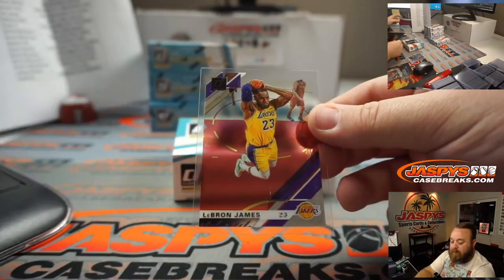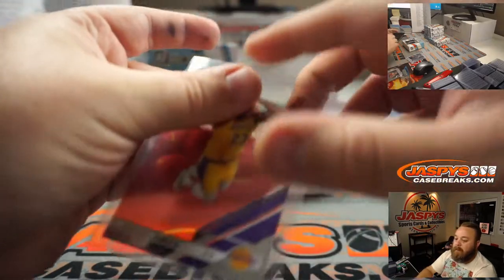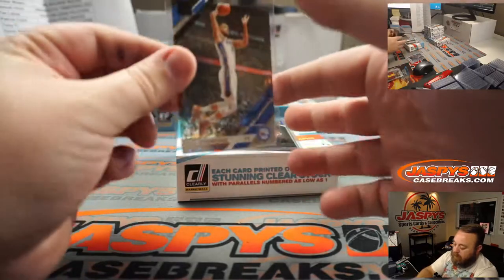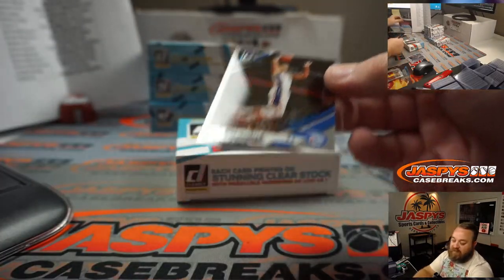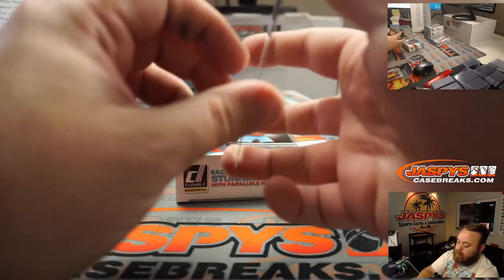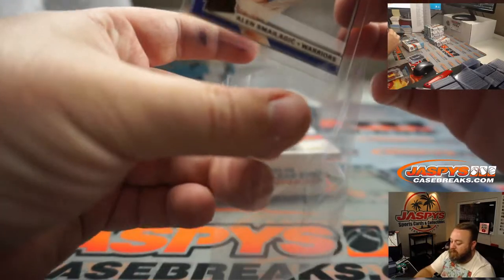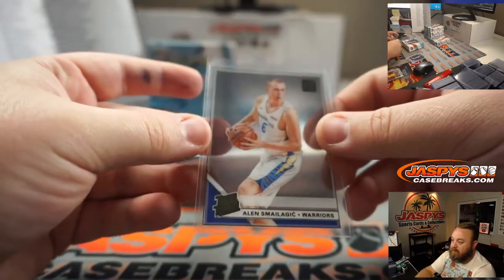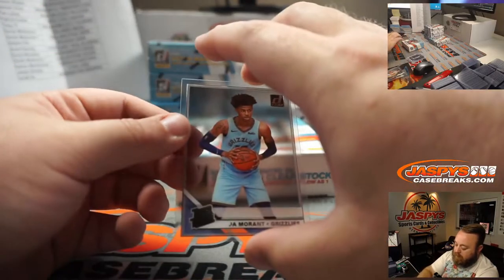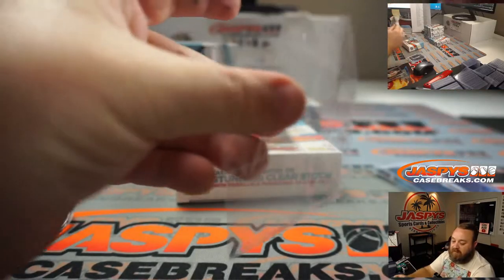LeBron James for the Lakers, Nick Stober. Ben Simmons for the 76ers, Derek Melanson. Alan Smaljic, gold for the Warriors, Sean Matic. And Ja Morant, Grizzlies, Sean Matic.